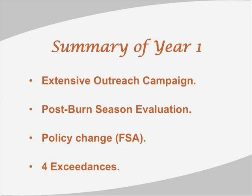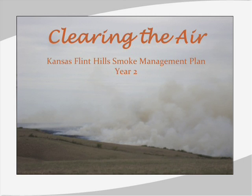So our overall goal of reducing the number of smoke exceedances was not met that year. So we're going to year 2, and this would have been starting in about January of this year. We decided to go back and pick up some outreach efforts that we missed the first time, just for lack of time, and also because we didn't see some of the things that we needed to do.